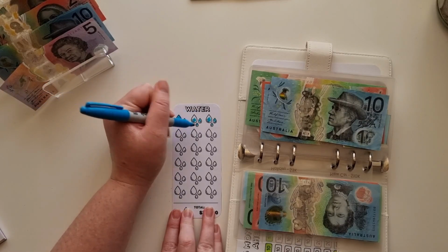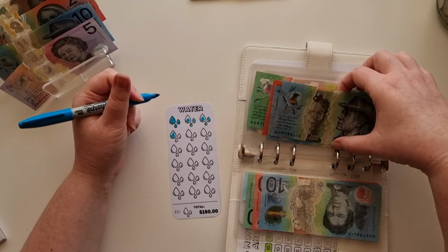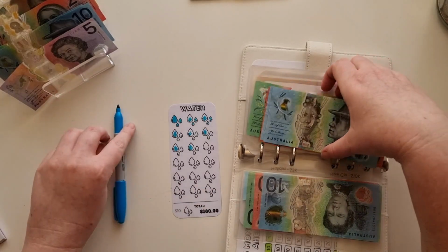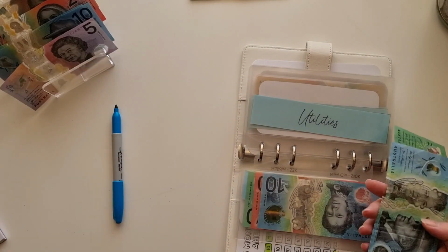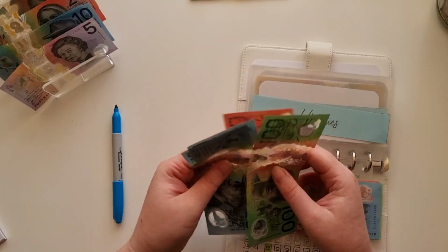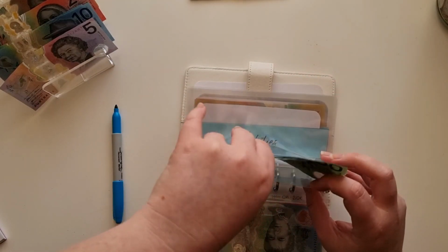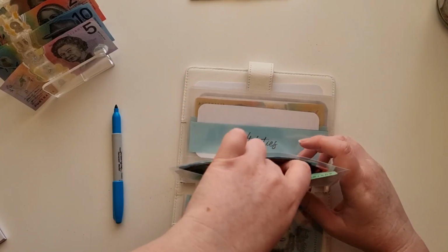So I've got 30, 60, 90, 100, 110, 20, 30, 40. Gosh, I hope that's right. I have to do some calculating off camera, but again, I will fill that one in nice and slowly and take my time with it off camera. So beautiful. We've got the 140 into the water envelope. My goal for that one was $250. I just made the tracker wrong, so I'm just working with what I've got at the moment.